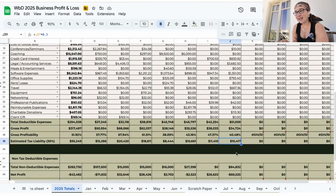And that means that my estimated tax liability, what I need to save for the month of July to be on track for taxes, is an additional $10,417, which means my total tax account should be at $95,000. I have paid some quarterly, so this number is a little off, but if I were just doing it monthly and paying at the end of the year, that is how I would think about it. So I'm going to make sure to move $10,417 into my tax savings.